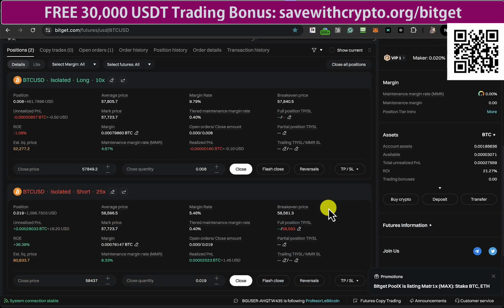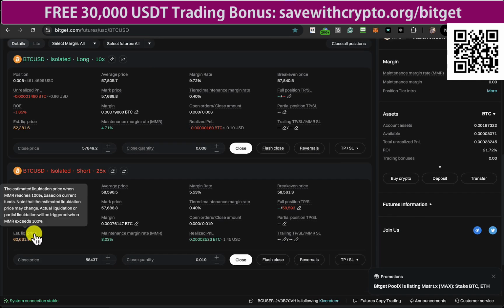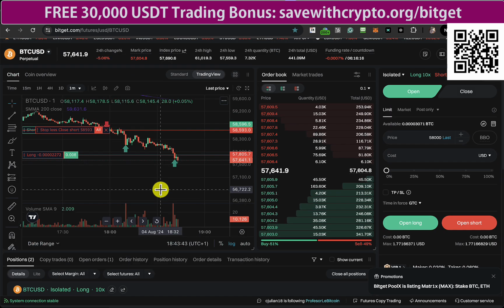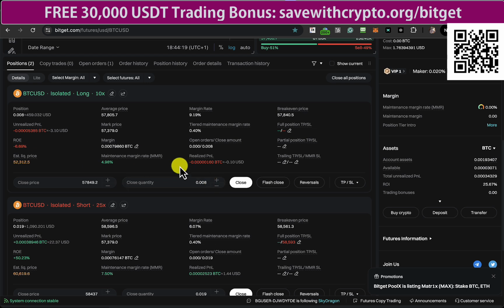Let's have a look. That long is actually a 10x long, and it's got an estimated liquidation price of 52k. The short has an estimated liquidation price of 60.6k, but that is a 25x long. So I think this long here might have been a mistake. I reckon what I'll do is if that comes back to 58k, I'll take profit. So I'm just going to set a take profit on that long here, 58,000, and I'll close that completely.